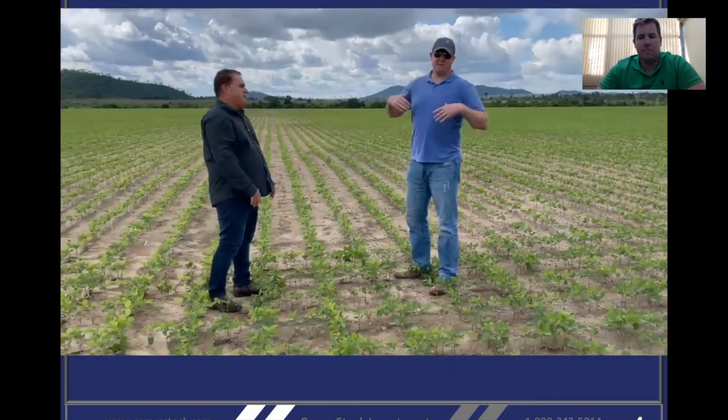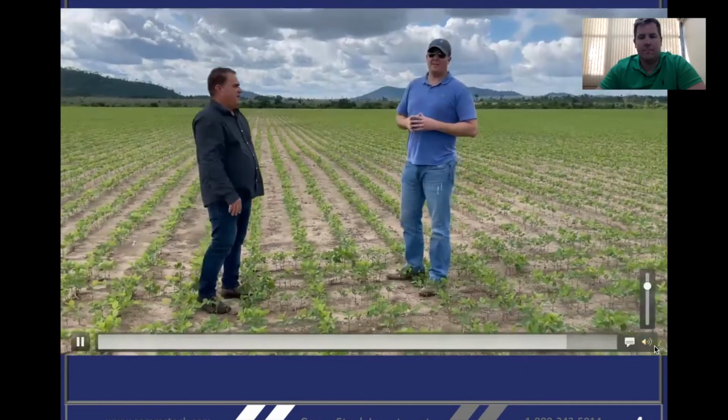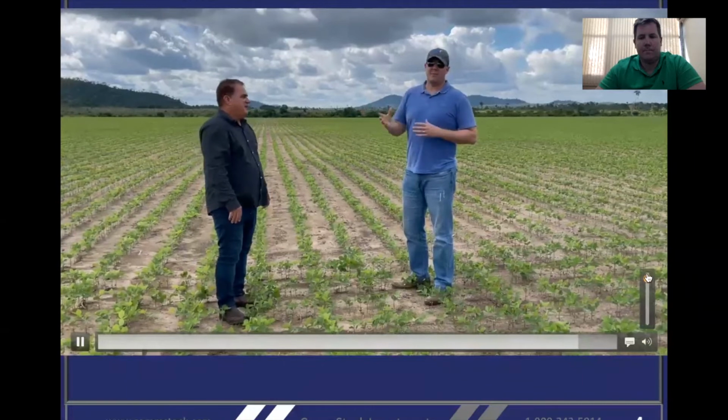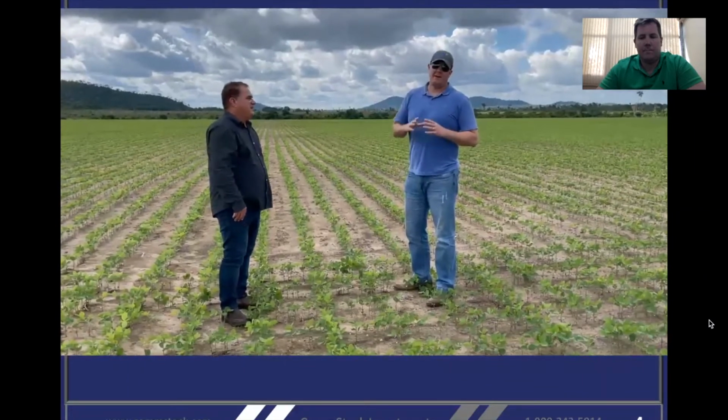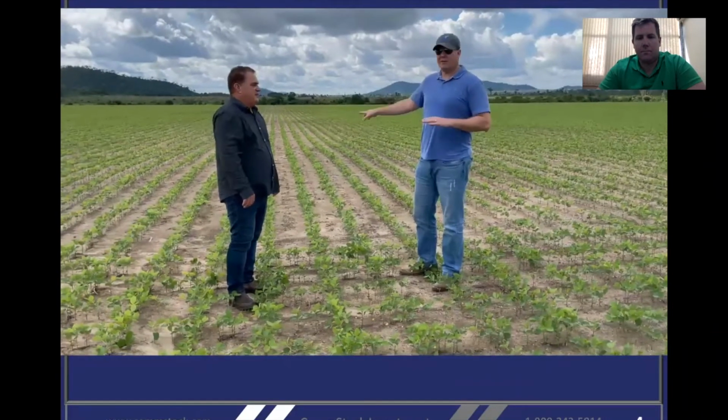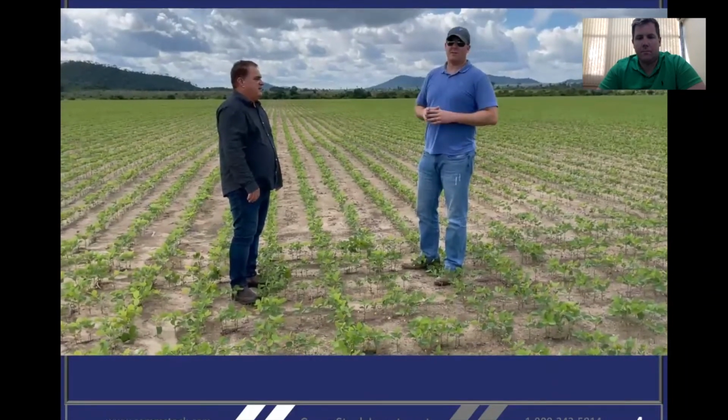So with this high investment in fertility that they made, they're already expecting a yield of over 60 sacks per hectare. That'd be roughly 54 bushels per acre, which is their production goal on this field in its very first year.